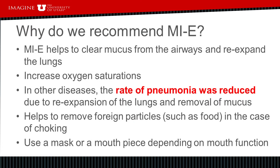And the other question we get is, why do we recommend a cough clearance device or cough assist device? These devices help to clear mucus from the airways and re-expand the lungs. They can improve oxygen saturations. And in diseases that are neuromuscular in origin, their rates of pneumonia have been reduced because it helps to remove that mucus that's in the lungs and re-expand the lungs. I've also been able to use that if a patient chokes in the case of food, and you can use a mask or a mouthpiece depending on the person's mouth function capability.